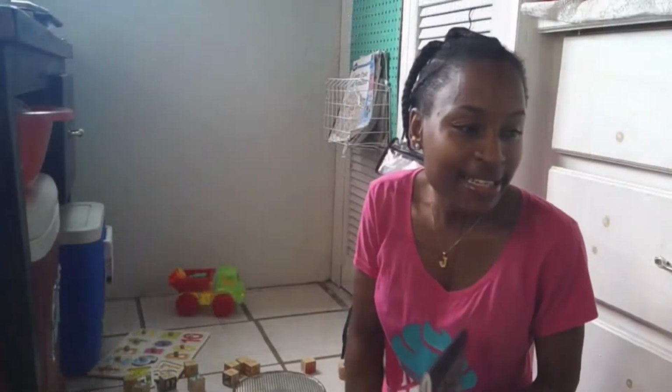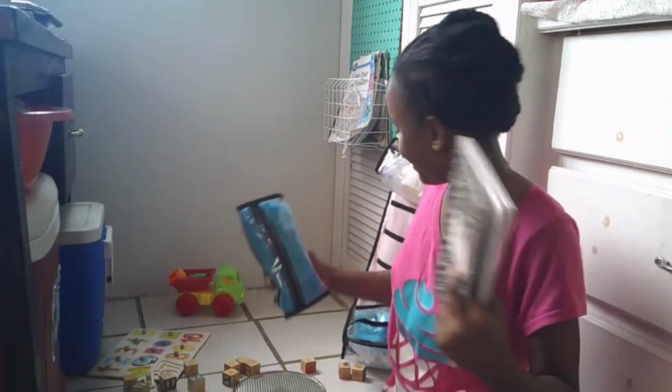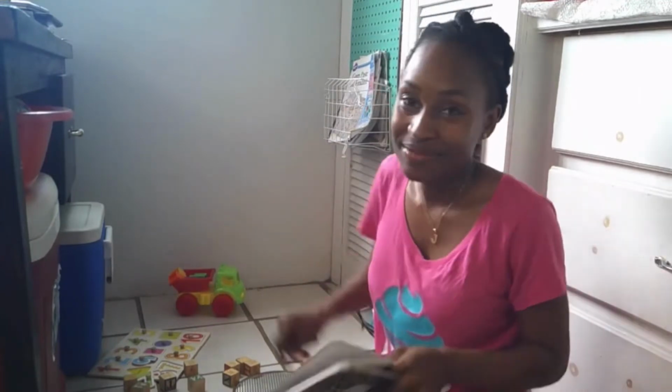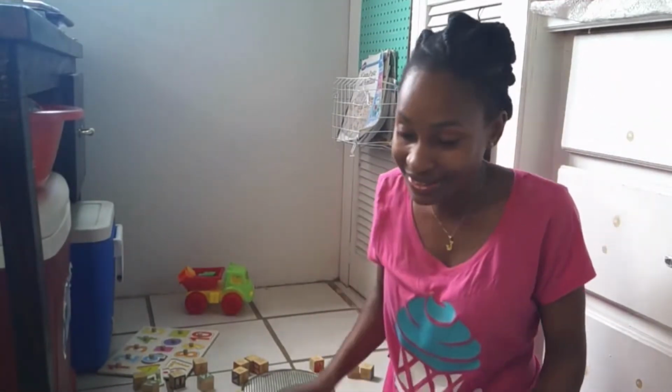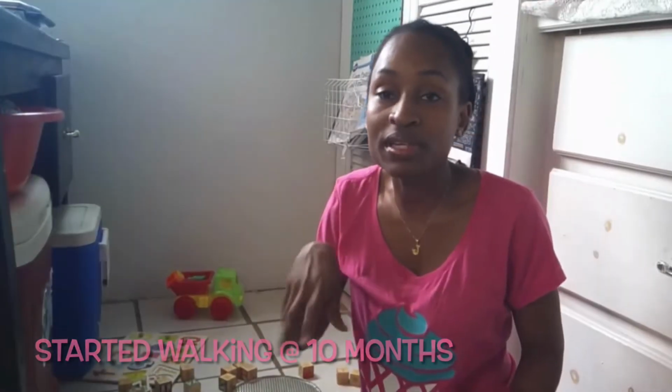Do you want to go by daddy? Or are you staying with mama? Huh? Okay. I forgot where I left off. No, leave the camera alone. It's already going through. Guys, he started walking. So that's his latest development. He's walking, he's opening the drawers, opening cupboards.